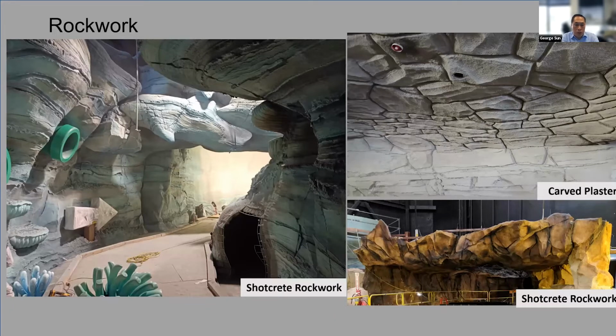Upper right, this is carved plaster. It varies roughly about 1.5 inch to 3 inches thick. And it's carved on site, and this is a ceiling.